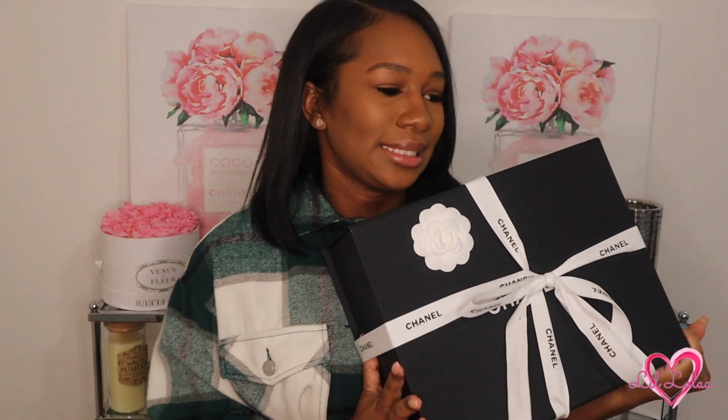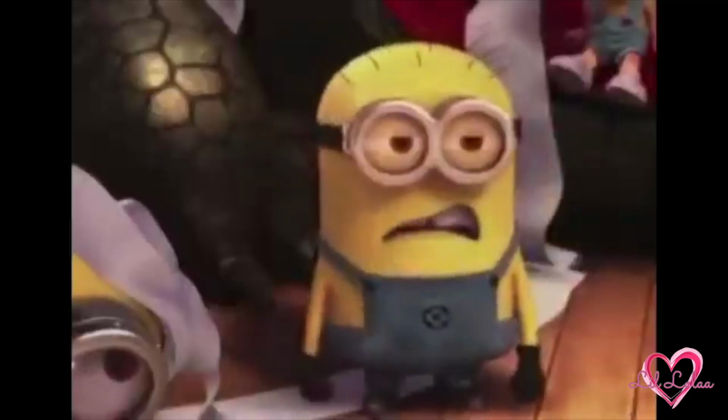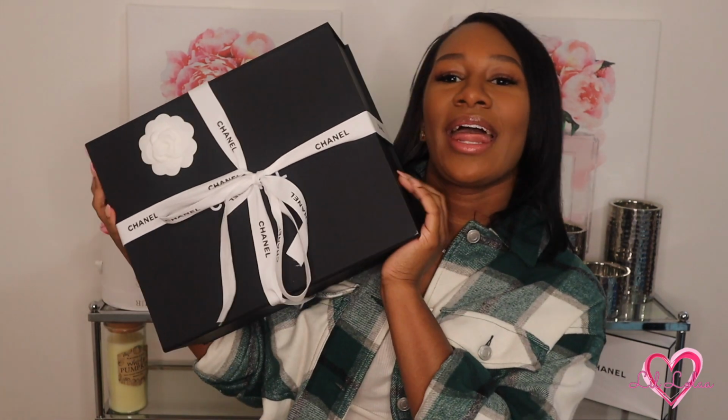This is the box that my Chanel bag came in. It's something about these black boxes that can literally make my day go from light to dark. No, that doesn't make sense. It's just something about these black boxes that I love. So, should I tell you what it is, or should you keep watching?